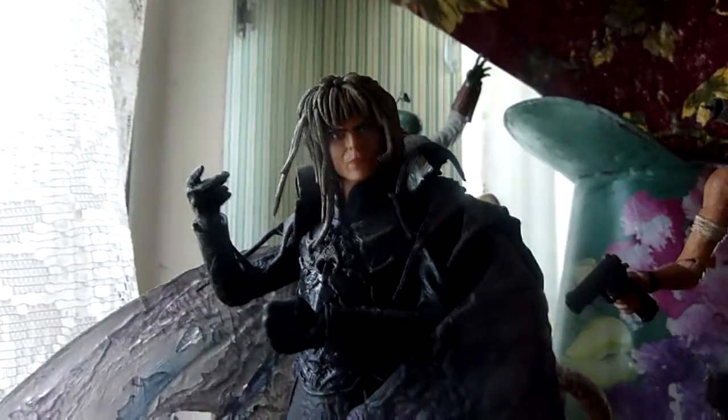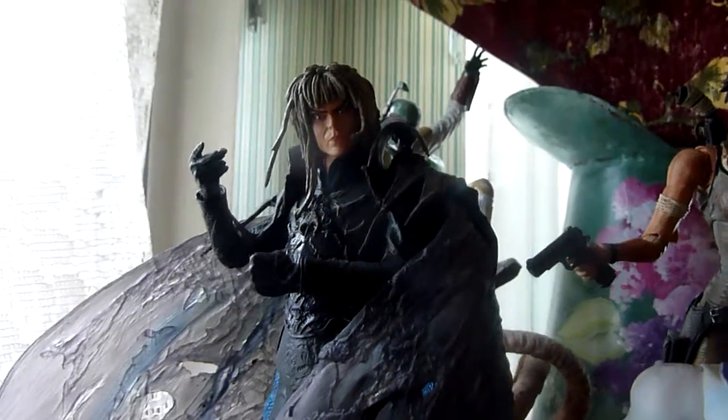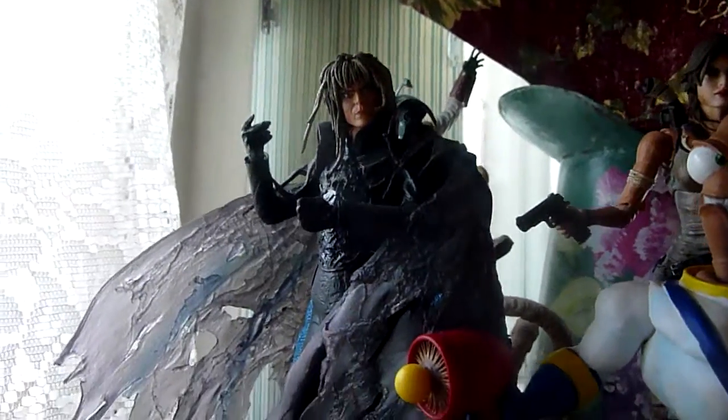And now that he has unfortunately passed away, I'm actually really glad that I have this figure, because I looked at what he's going for now. It is ridiculous. So anyway, that's David Bowie.